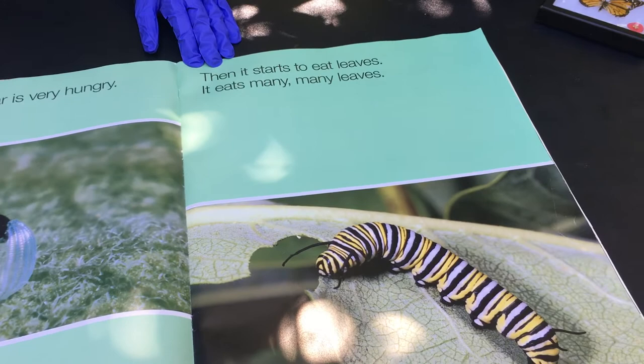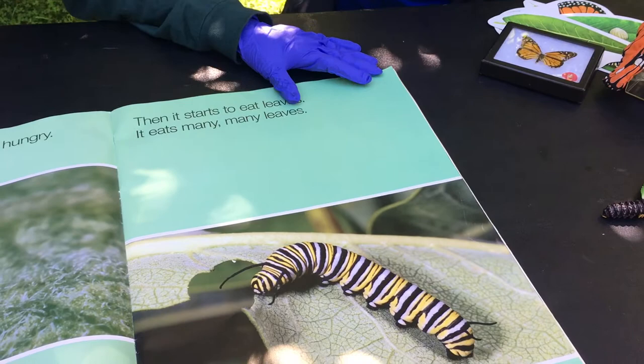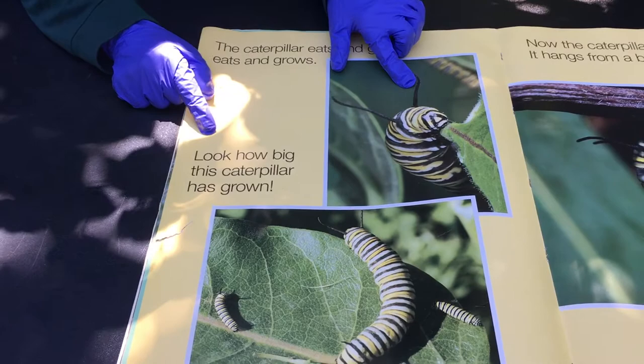And you can see how large it's getting. And what do you call those? Stripes? Wow. Those look really nice. Different colored stripes. Beautiful. And it's eating a milkweed plant. The caterpillar grows and grows and grows. Look how big this caterpillar is next to the smaller ones.